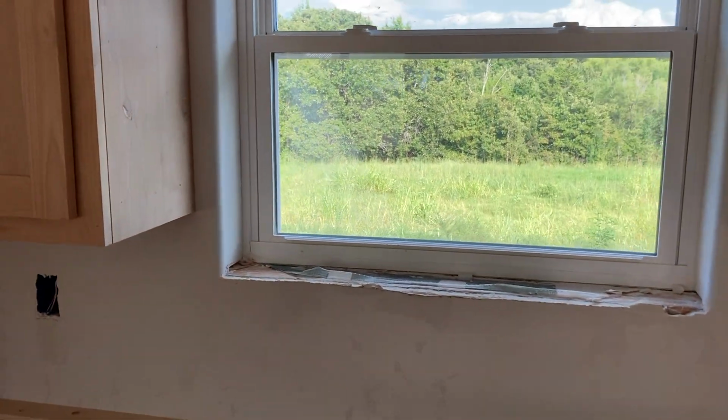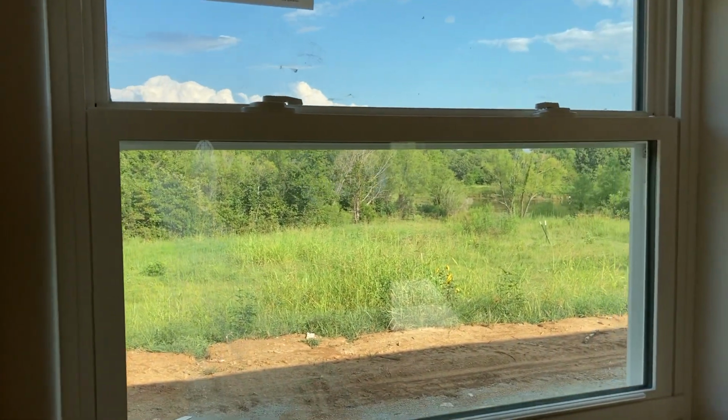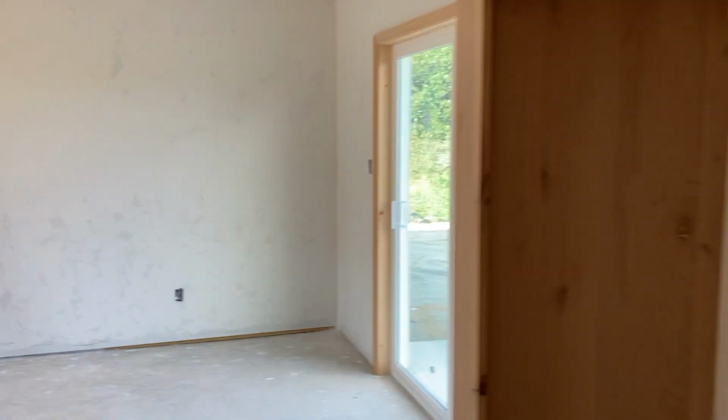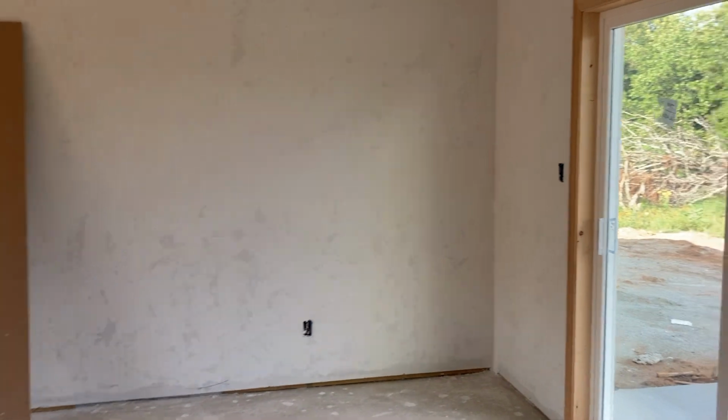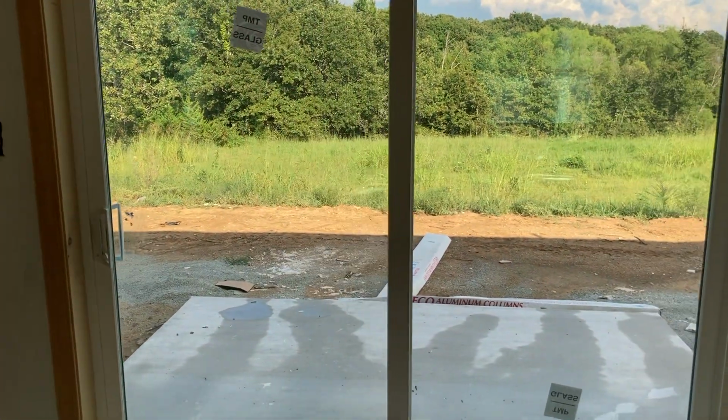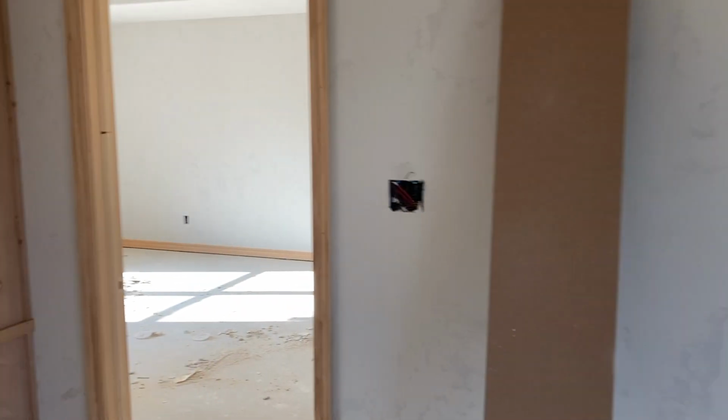And once again, a view to the pond from my kitchen sink window. So wonderful. This will be our dining room. And we have a teeny tiny little patio for now. Hopefully we can expand that later because we will spend a lot of time outside.